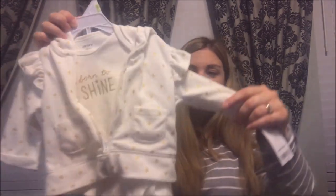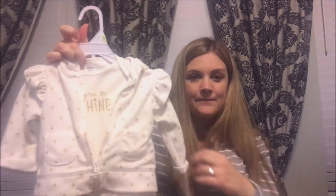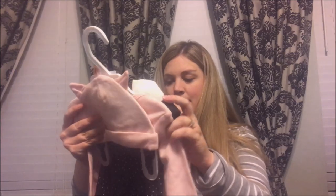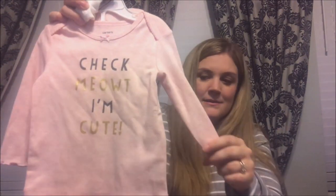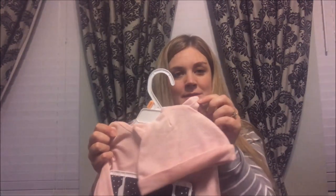And then, Born to Shine, it's a little jacket, and pants, and onesie. And it says, check me out, I'm cute. It has little socks, and the little cat on the bottom. And the little top has little ears.